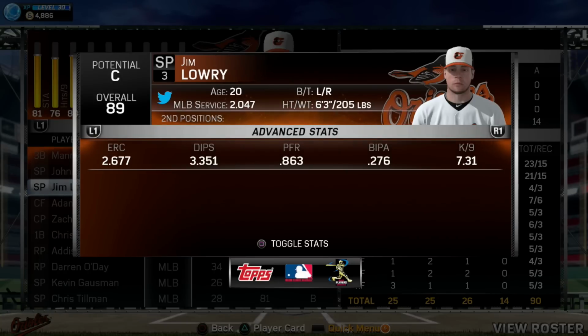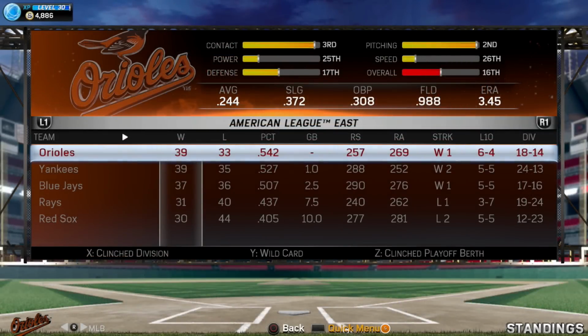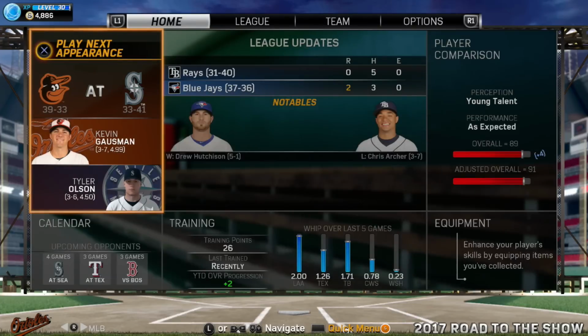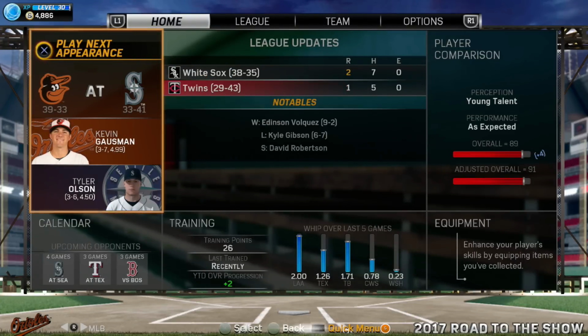About halfway through the season, 15 starts in, usually make about 32 or so. So we've got a 3.43 ERA and a 3.51 DIPS. And the Orioles are in first place, so how about that? Looking like we might have a pretty good season of Orioles baseball. Lowry looking like he might have turned things around this episode. We'll see moving forward. But until then, that is going to do it.